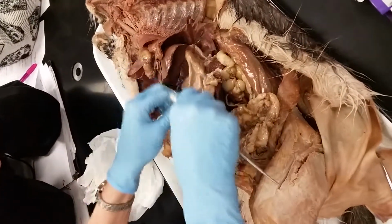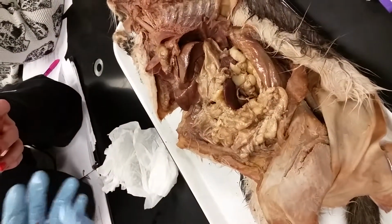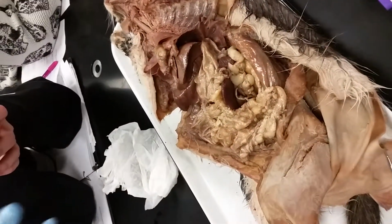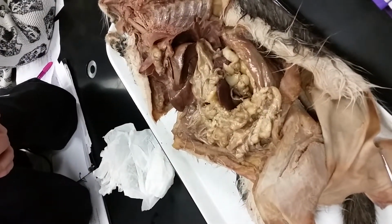And if the stomach were open, which yours is not, you would see on the inside all these extra folds of tissue. Those are called the rugae, and that provides extra tissue for expansion. When you eat, your stomach has to expand, right? Those are the rugae.